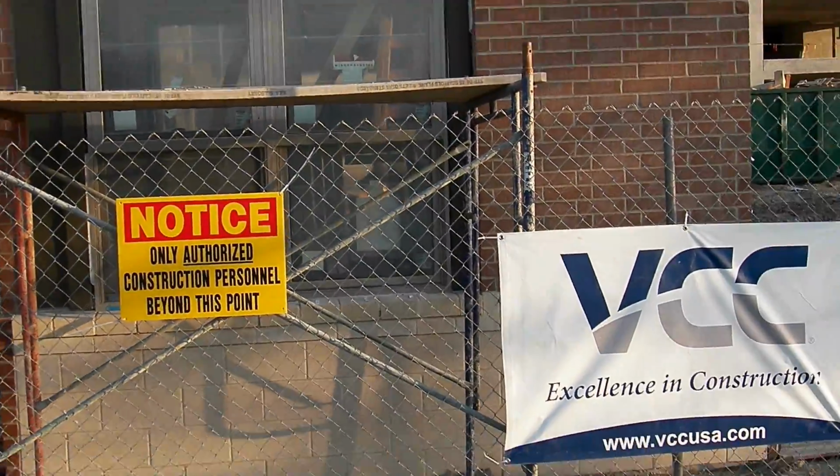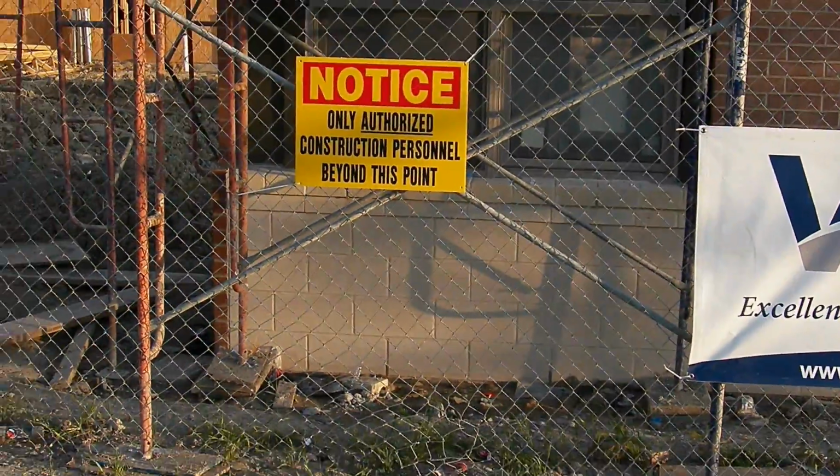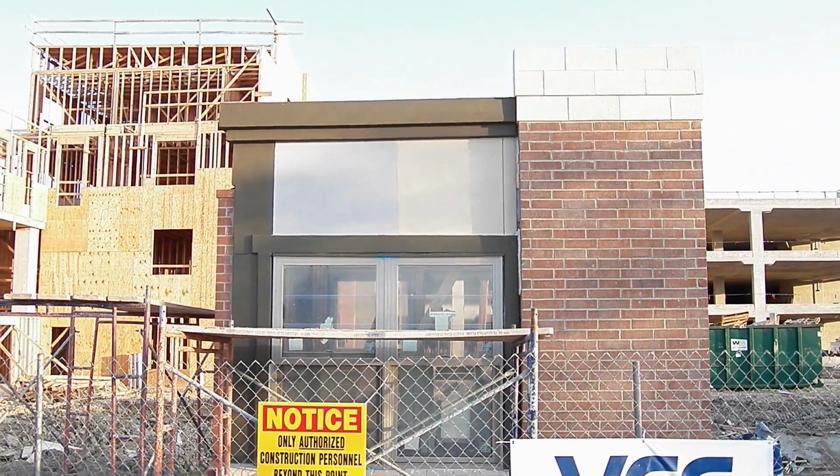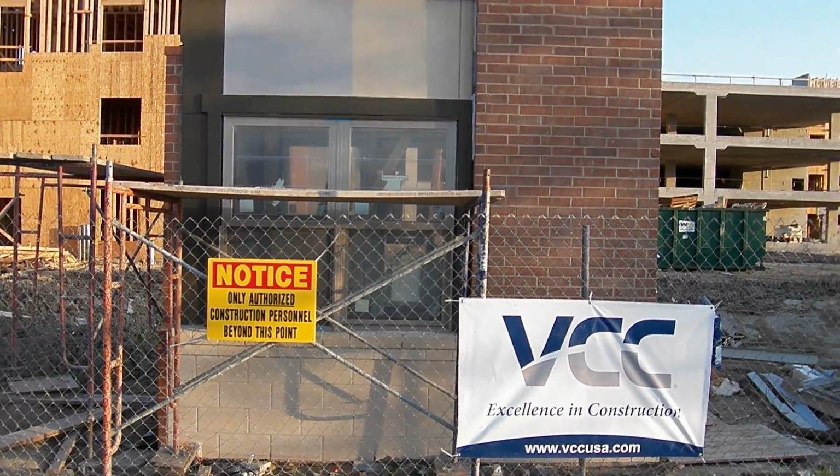It looks very conservative. That's the word to look. It looks almost like a school. But it fits right in with Lake Highlands. Yes, there's what the facade of the building will look like.